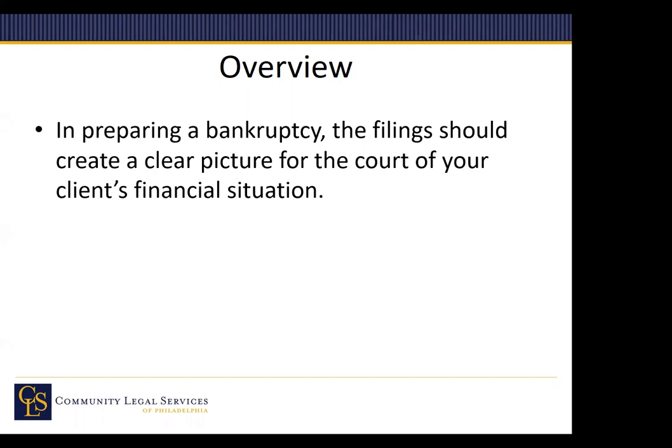So it's important to remember these core concepts about bankruptcy. The purpose of bankruptcy is to bring the entirety of a person's financial life into the oversight of the bankruptcy process and identify all of the assets and all of the creditors, and then appropriately distribute or reorganize the estate of the debtor so that the creditors can be addressed in accordance with bankruptcy law. So the goal of all of these filings that we have to do is to create that full, complete financial picture of your client's life, of the debtor's life.